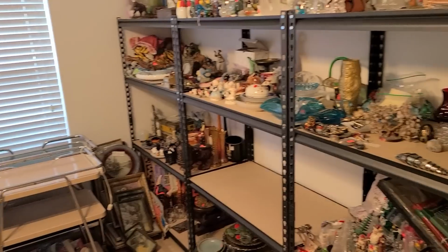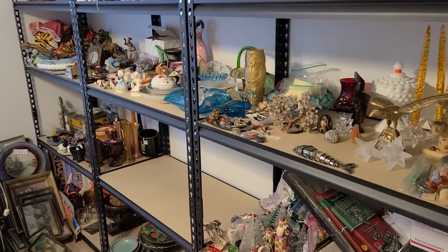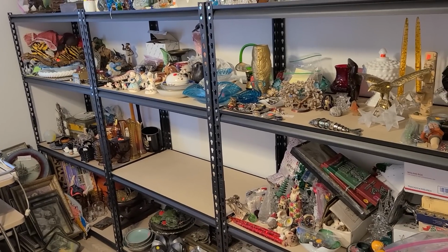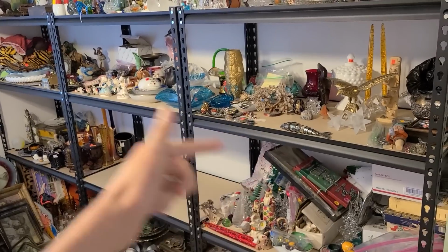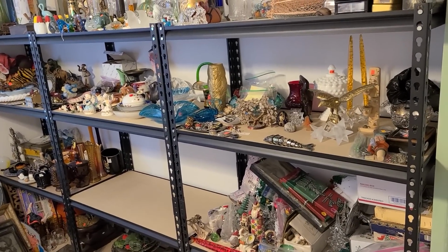I do have storage over here. You can see I've got like 3 shelves. Now these you can purchase online. I think I got them at maybe Sam's Club or something like that. And they were a pretty decent price, maybe $40 or $50 for each one of these. And they're totally worth it. So I have 6 of them in total.